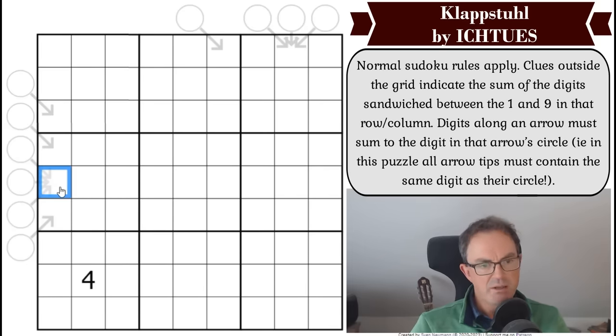So this cell cannot be 1. It definitely can't be 1, can it? Because then we'd have to put 1 in the sandwich. So it's not 1, 2, 3, or 4. I'm not sure whether it could be 9. Let me just think about 9, because 9 would make it a sandwich crust.